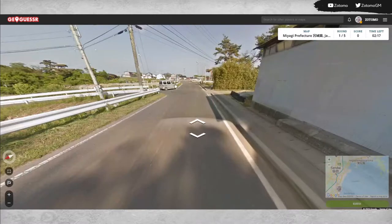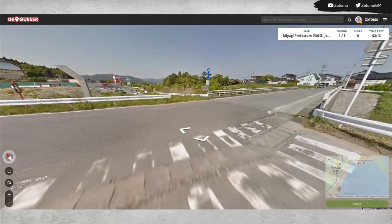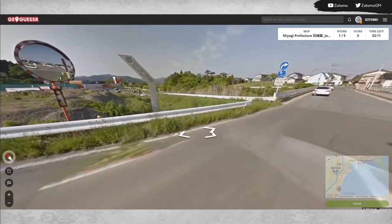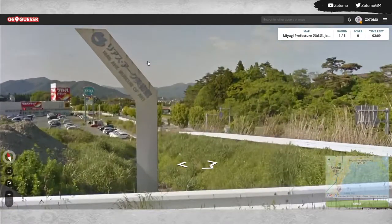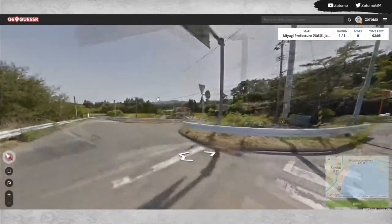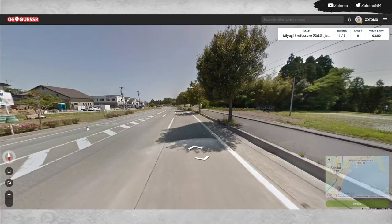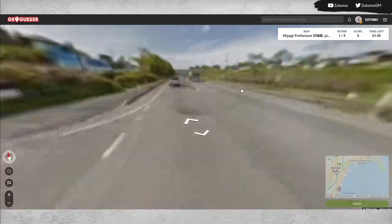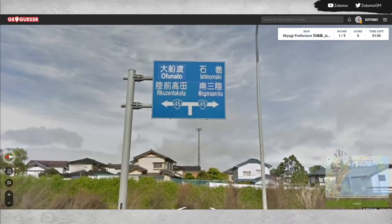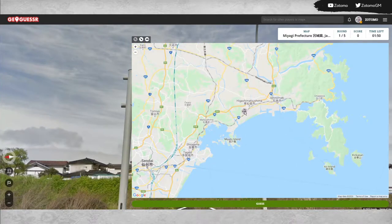It's a very interesting location. I feel like there's a major road somewhere we should get to, but this is definitely not it. I want to go down into there, but it doesn't seem to want me. Rias Ark Museum of Art. Interesting. Here we go. This is kind of the road I wanted to be on. There we go, and a good sign. Okay, Ofu Natto, Ishinomaki. Ishinomaki is there.